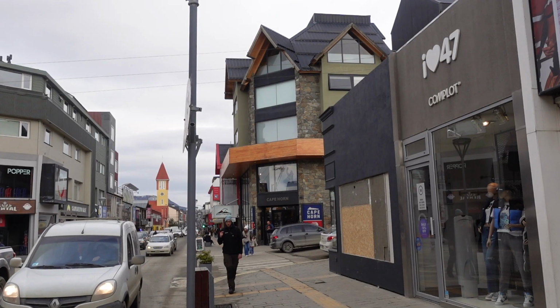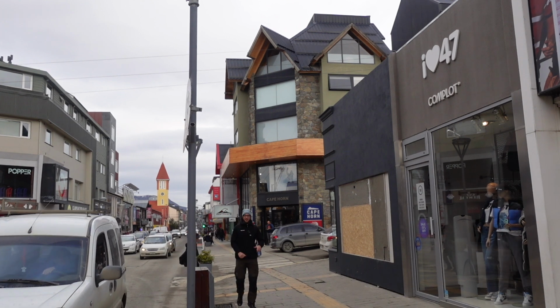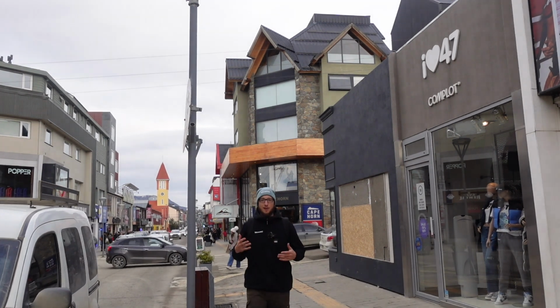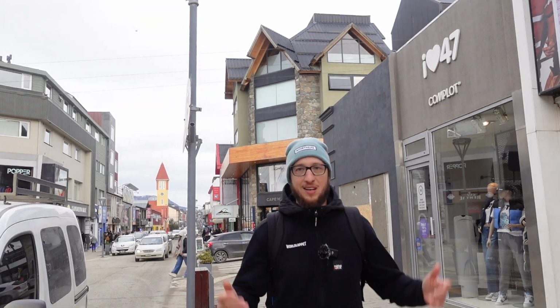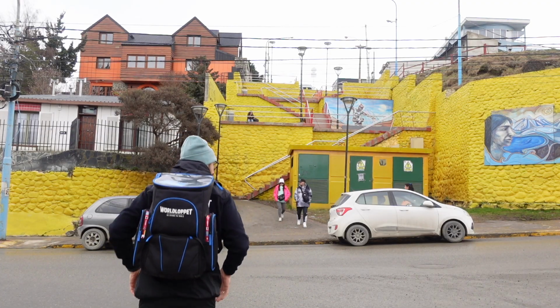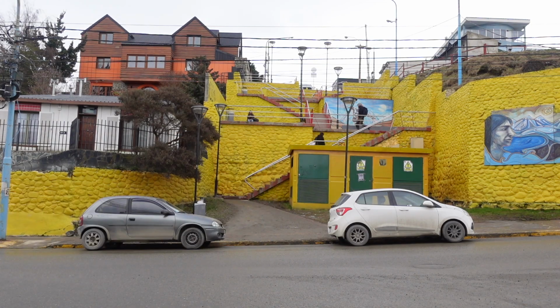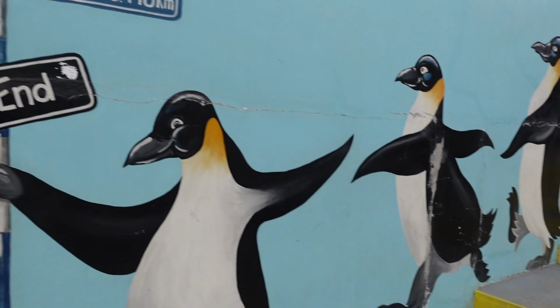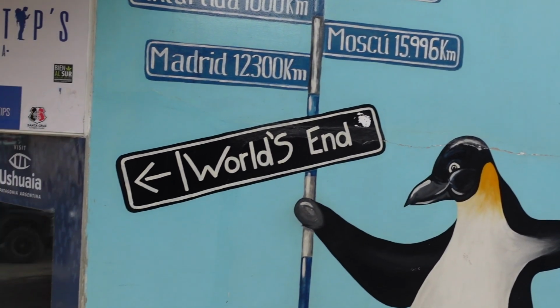Now we're leaving the shoreline and moving up the hill a little bit to the city center, or let's say the main street. The main street and the port are basically the city center. 80,000 inhabitants here in Ushuaia, but also lots of tourists, especially those going to Antarctica. It's the door to Antarctica.